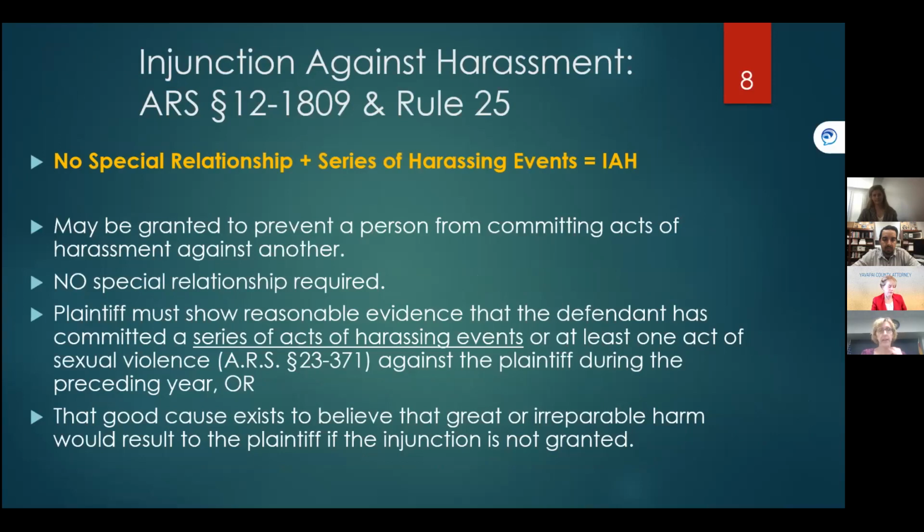Injunctions against harassment have no special relationship, and it has to be a series of harassing events. This is where you find the neighbors against each other. We're seeing more of this in family law, which is troublesome, and there's legislation or rule changes right now. We see a lot of a new boyfriend with the father, the husband, and then the wife wants to get an injunction against harassment against the new boyfriend. There are some new rules that I've seen coming up about those cases coming up into the family law case. But mostly we see neighbor against neighbor.